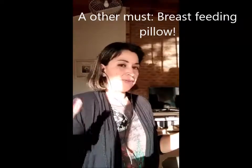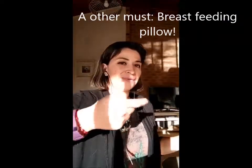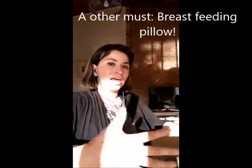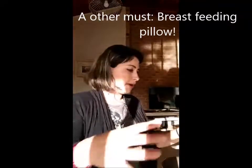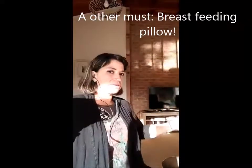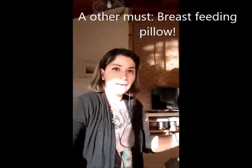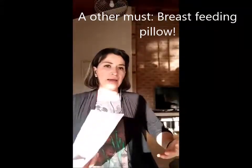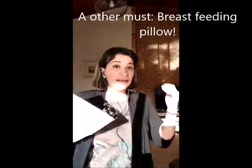Okay, another essential thing, if you are breastfeeding or alternating the breastfeeding, is having a breastfeeding pillow. Essential. Looking after our posture, we have a chair, a very good place to rest. And if we have a couch and a very good breastfeeding pillow, perfect. That will be the best thing we can do. If we have a couch, we can put the breastfeeding pillow across, and we can have both babies, one on either breast. Perfect. Okay, don't forget about that.